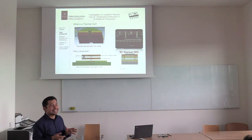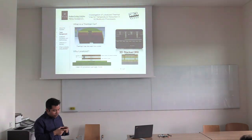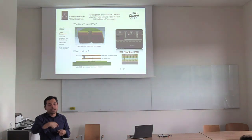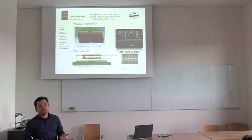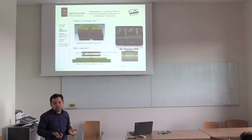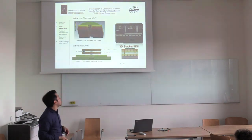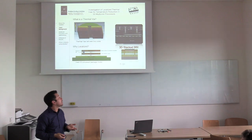But that's not as easy, because that could be like saying, we already have one microprocessor which is working, let's put a lot of holes in it and put copper in them, right? But semiconductor companies like Intel will say no. Why? Because we have already optimized the whole microprocessor. It means we would have to redesign everything from scratch, and that's not a good idea. So then we said, okay, if we cannot put them everywhere, let's put them in very specific places.